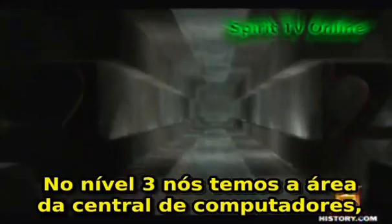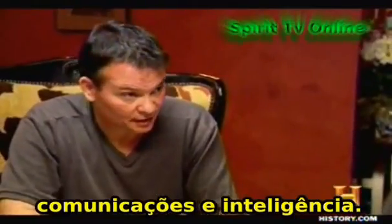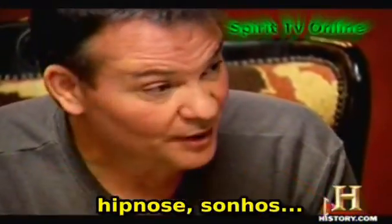Well, level 3, we have the computer bank area. This is where they contain all command, control, communications, and intelligence. Level 3 doesn't sound very dark. When does it all start? Well, it starts getting more interesting at level 4. Here's where they get some of the more exotic research. They've studied the human aura, all aspects of telepathy, hypnosis, dreams.